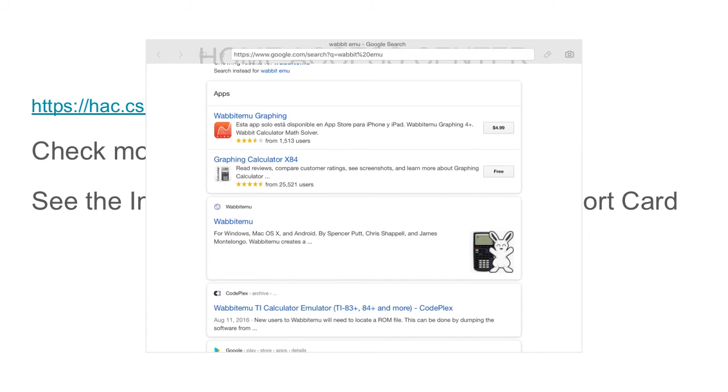One last thing before we go for the evening. If you want access to a calculator at home and you have an Android phone, you can download WabbitEmu right here. That's the one you'll get. It's not perfect, but it's better than nothing sometimes.